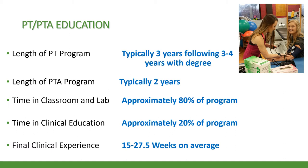Time in classroom and lab is usually about 80% of the program, with time spent in clinical education about 20% of the program. For us, the clinical experiences include a 3-week summer clinical rotation as well as 3 5-week rotations in the last spring semester. So there are 18 weeks total of clinical experience in our program.